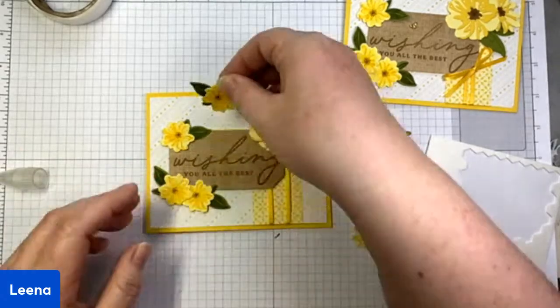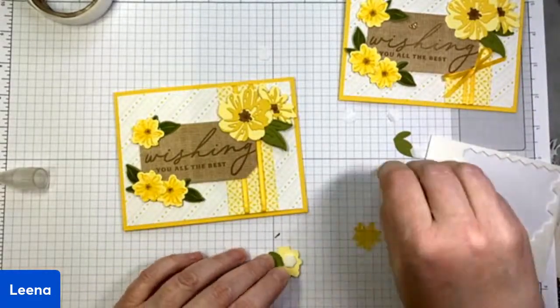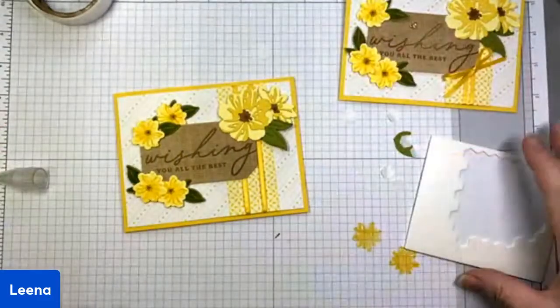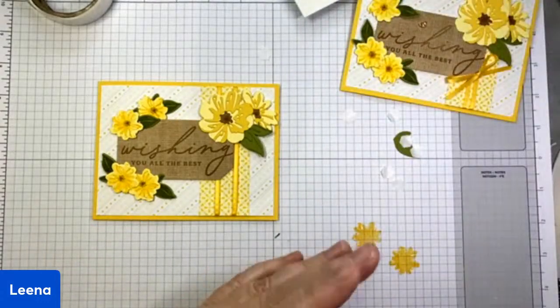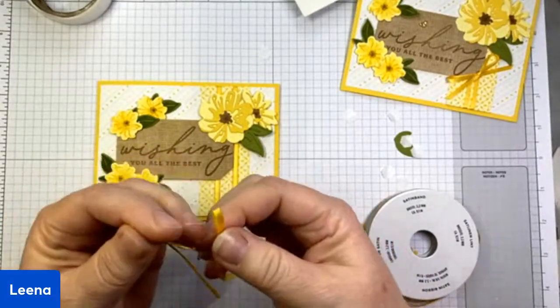Should we add this last one? Sure, why not? Let's add one more. There we go. How's that? All right. Next is to add our bow. I've got to find my ribbon. There it is. It's buried under some dimensionals. So we're just going to tie a cute little bow with our pretty ribbon.